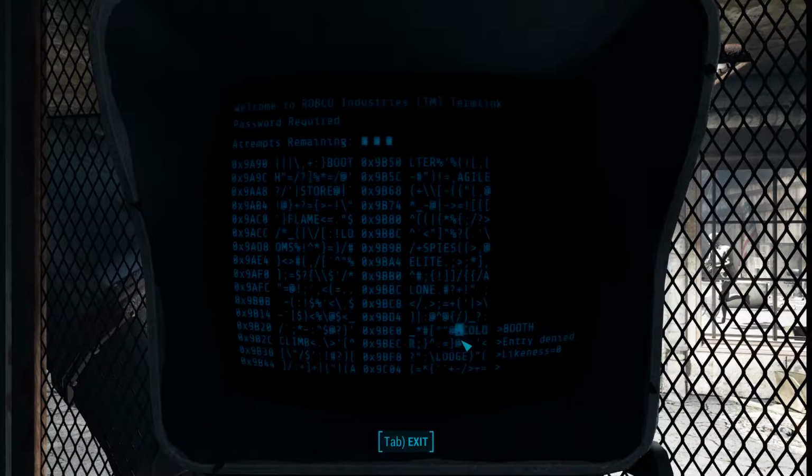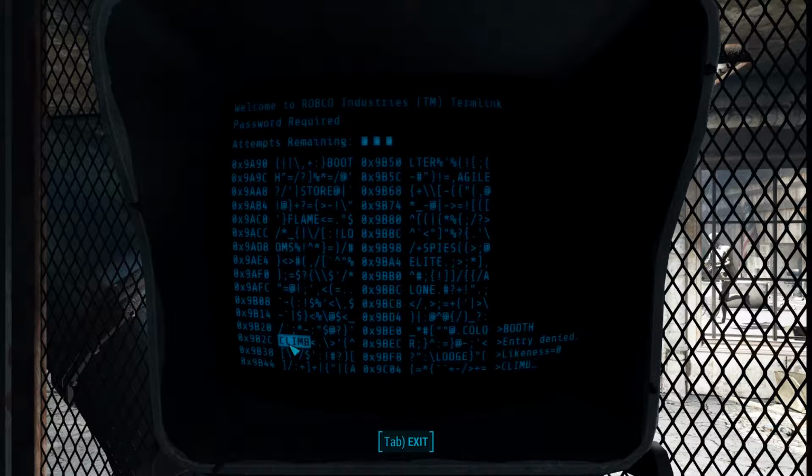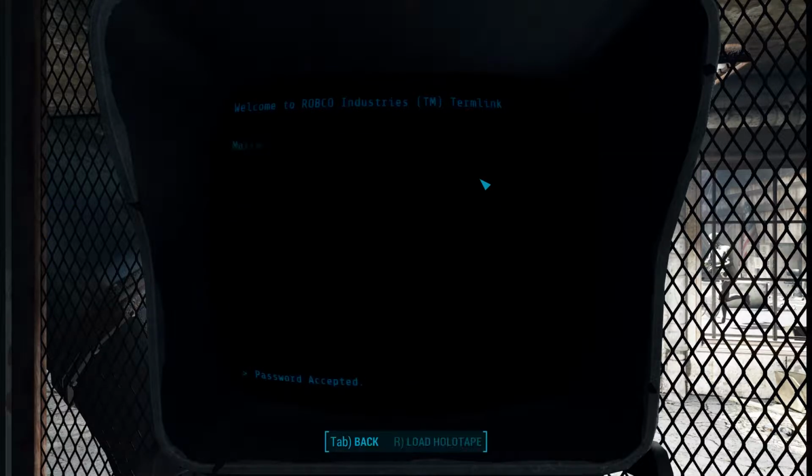So Booth had a 0. Climb had 1. Agile lets us in.